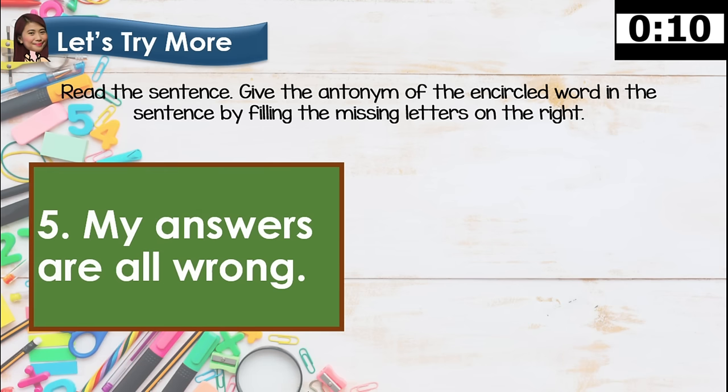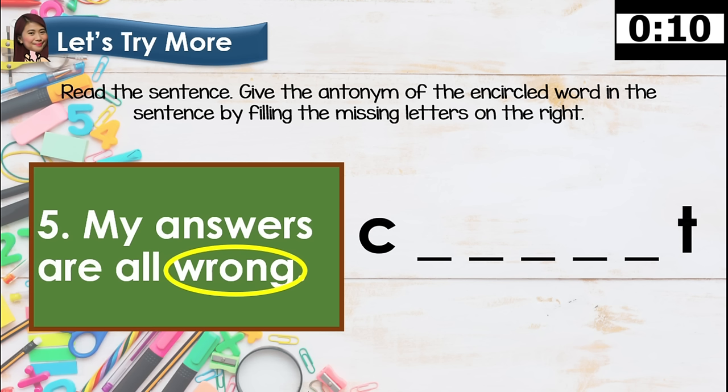And last, my answers are all wrong. The encircled word is wrong. What do you think is the antonym of this word? Here's your clue. Be careful in your spelling. And the correct answer is correct. Wrong, correct. These words are antonyms.